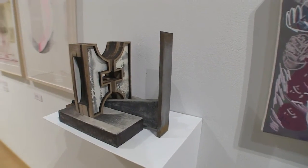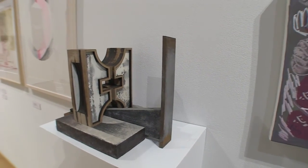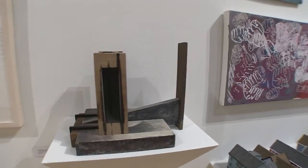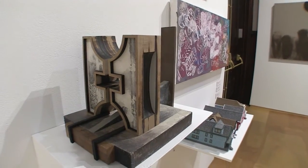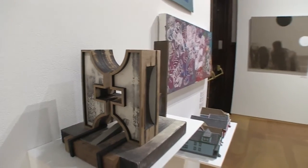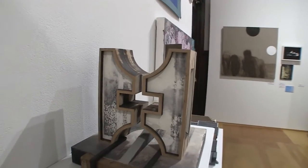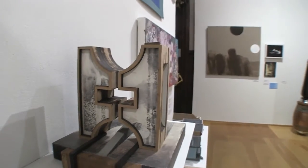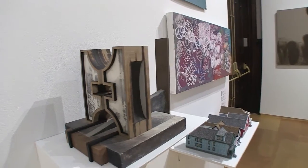So language is also a very big influence in this work, and really most of my work, in that I'm interested in the structure of language, not so much what it means, but how it conveys what it does, the structure of it, and how those structures of language can be translated into a three-dimensional work. I'm also a composer, and it's the same thing in my musical compositions. The structure is very influenced by rhetoric and the structure of words and the structure of arguments.